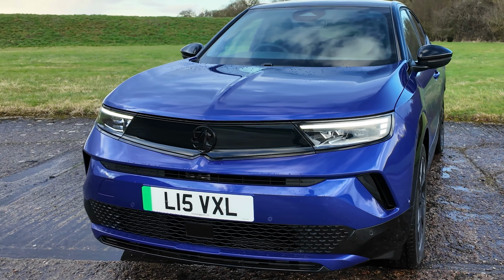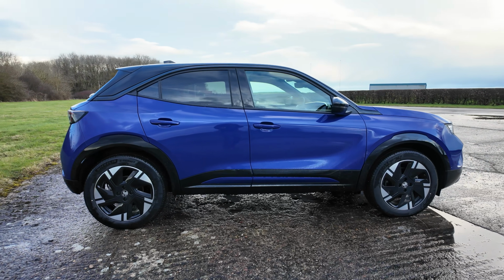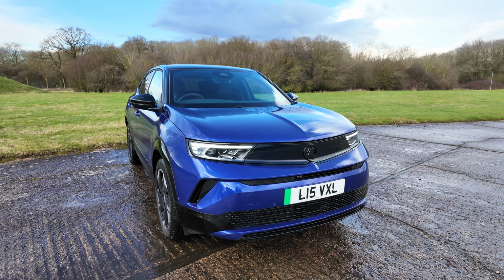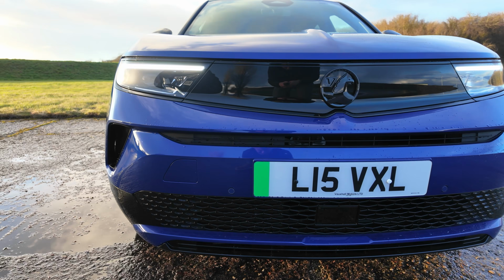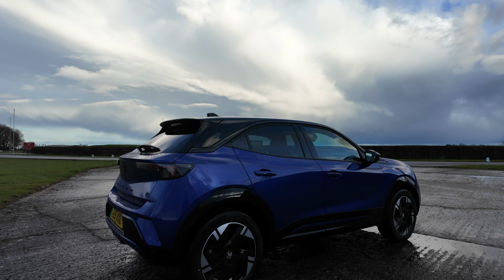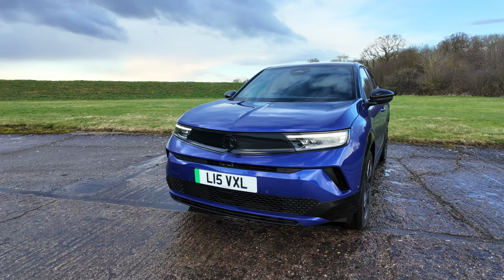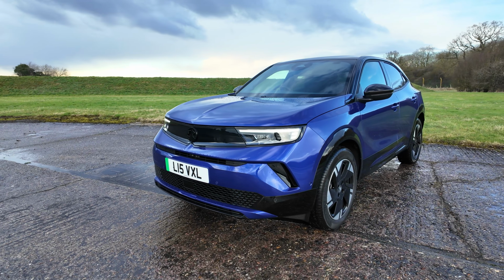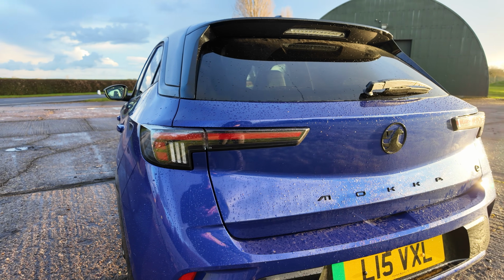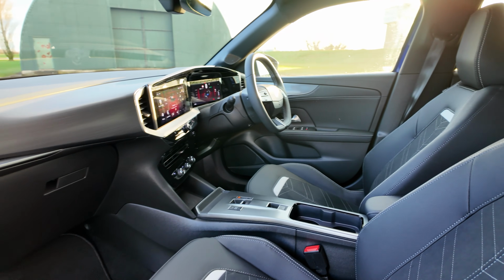Now, in terms of specs, there are three to choose from. You've got Design, GS, and Ultimate like we've got here. And there are three powertrains as well. There's a standard petrol with 130-odd horsepower. There's a hybrid with 136 horsepower. That's an automatic, obviously. The petrol is just a manual. And then there's this, the EV. All of the EVs now get the uprated powertrain from all the Stellantis products. So you get 156 horsepower, 154 brake horsepower, and a 54 kilowatt hour battery for up to 250 miles of range.